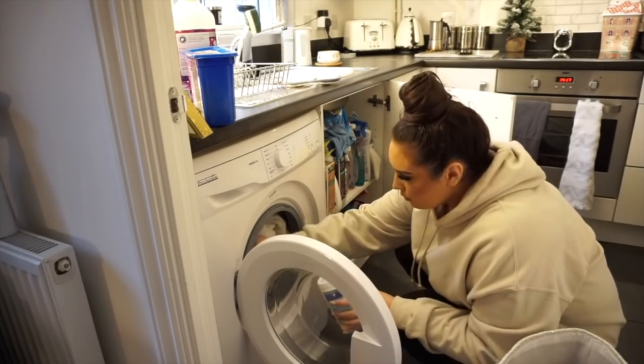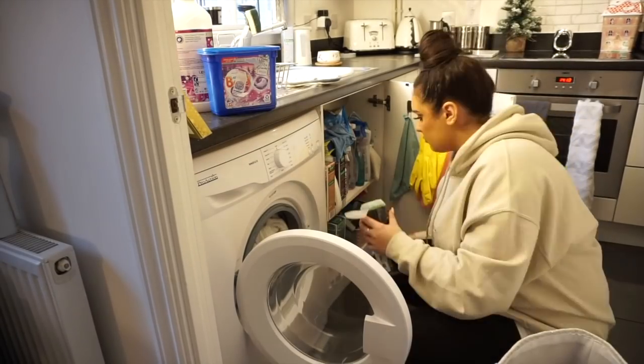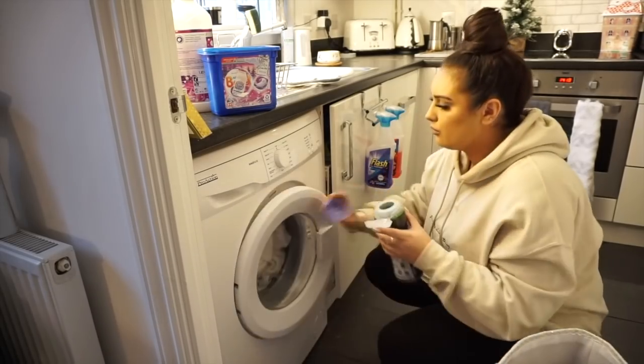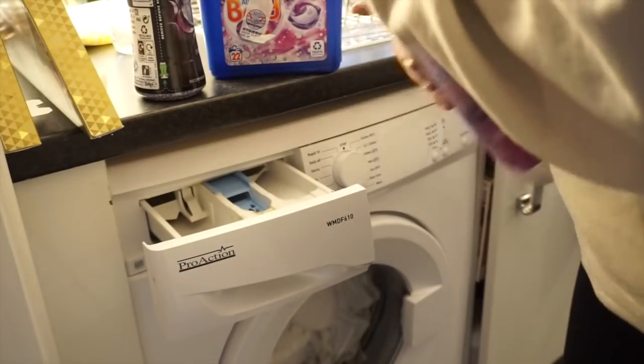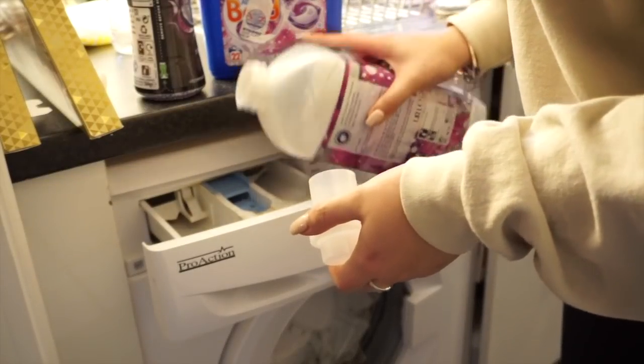So the first thing I'm going to do is pop a wash on. I always like to do this at the beginning of doing a speed clean, mainly because if I do it at the beginning, pop it on, by the time I finish cleaning everything else, it's normally complete. So then I can put it out to dry, and then yeah, that's literally me done for the day.